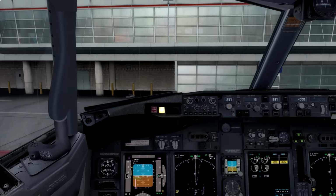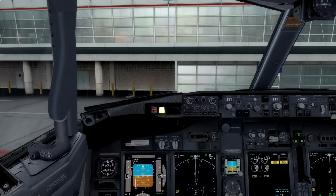That's it, and I think the next flight may be on X-Plane 10. I haven't got X-Plane 11 yet. It may be on X-Plane 10, back to Europe somewhere. Not quite sure where.